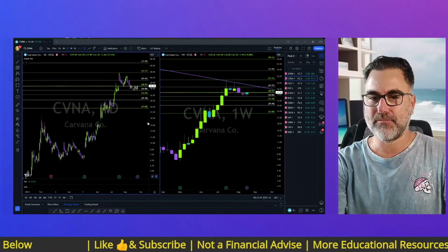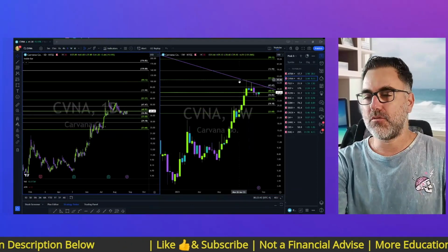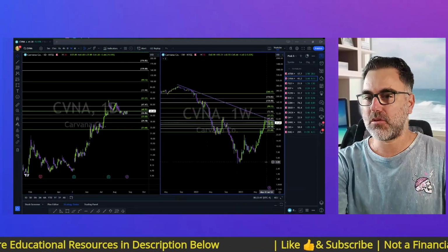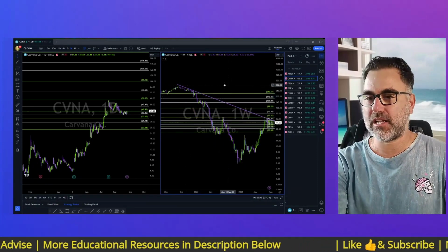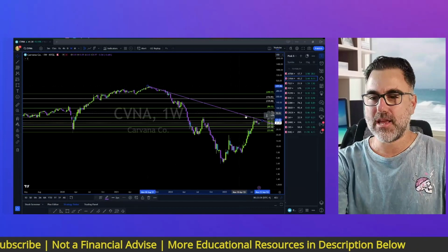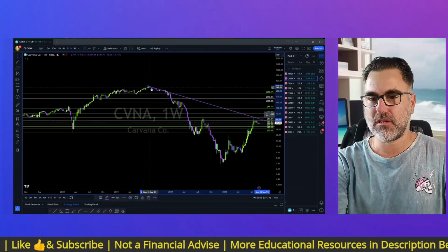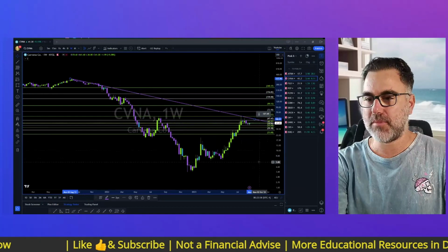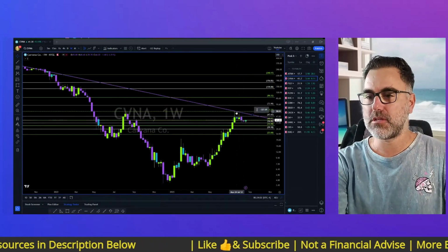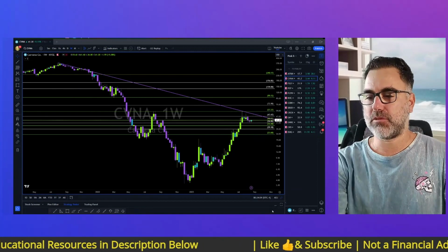CVNA, Carvana, few weeks, sliding back down. If we zoom out, we can see that this purple trend line goes all the way back to August of 2021. Each and every time price reached, it got rejected, also in the past few weeks. So on the weekly, we are waiting for a weekly close above this purple trend line.